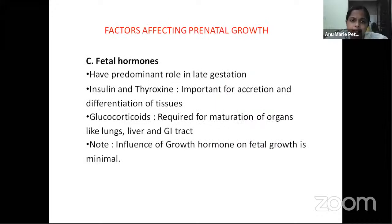Now, what are the next things? Fetal hormones. What are the hormones that have influence in prenatal growth? This is mainly in late gestation, that is the second and third trimester. Insulin and thyroxine are important for accretion, that is increase in cells, as well as differentiation of tissues. Glucocorticoids, the steroid hormones, are required for maturation of organs like lungs, liver and GI tract. Note that in the fetal period, growth hormone does not have much effect on growth.